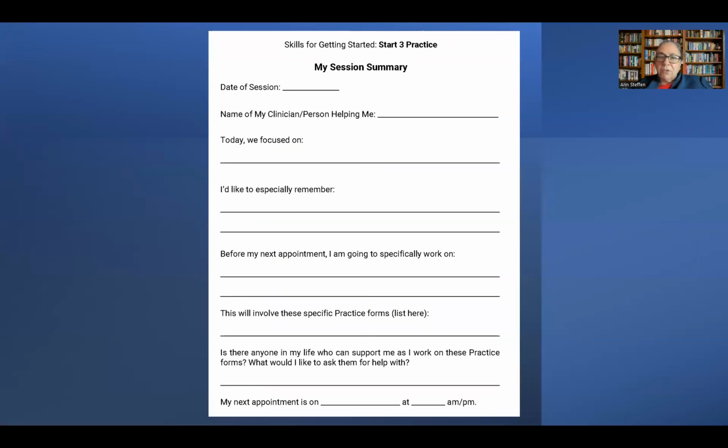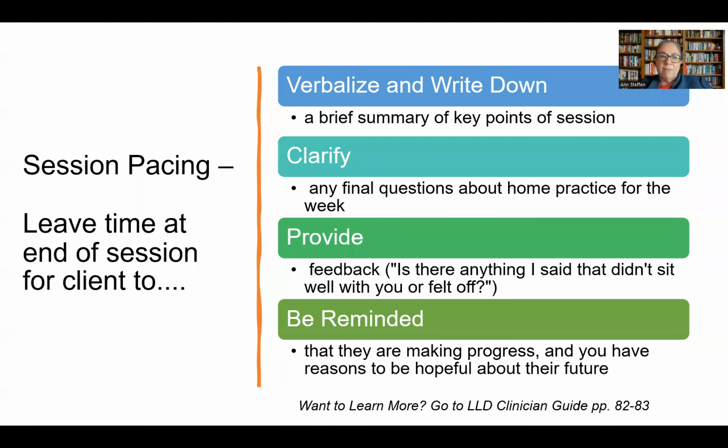And then similarly, we'd like to encourage you to get in the habit of allowing enough time at the end of session for a very brief session summary, where you're guiding your clients through writing down, in their own handwriting, just a couple of words and phrases to summarize what the main points were from the session, what the plans are, and whether they're going to have anyone else in their life help and support them in those efforts. So session pacing is a pretty important thing.